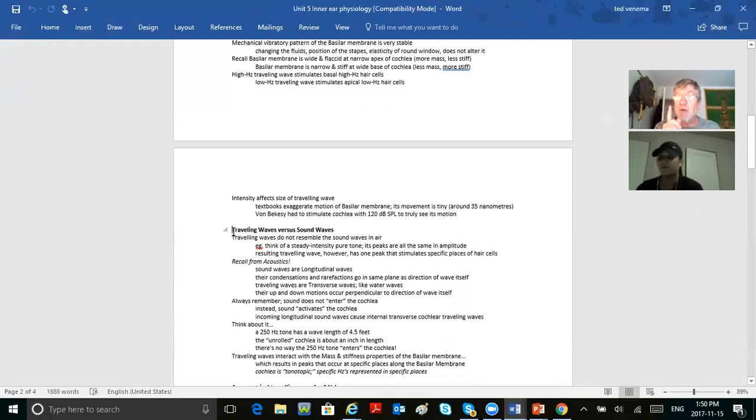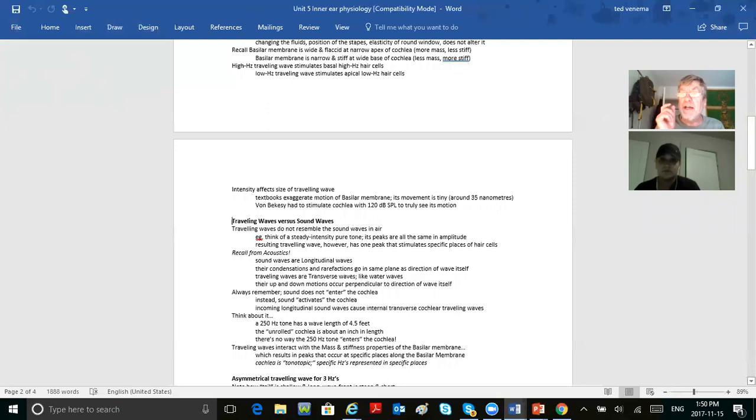The motion goes this way, but the up and down of the wave is perpendicular to the direction of the wave. Okay, please remember sound waves do not enter the cochlea. Sound creates traveling waves inside the cochlea, but sound waves can't enter the cochlea.